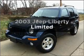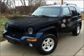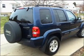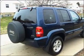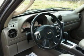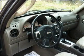Get noticed in this 2003 Jeep Liberty. This is the set of wheels you've been looking for, with a reliable six-cylinder engine that responds smoothly to its automatic transmission. Stand out from the crowd with premium wheels. The anti-lock braking system will help deliver you safely to your destination.